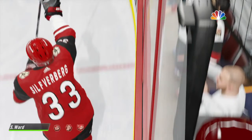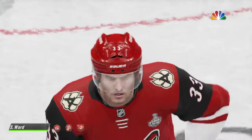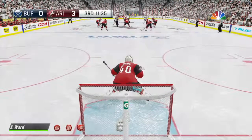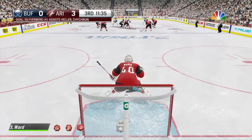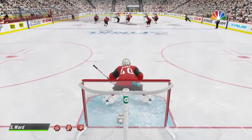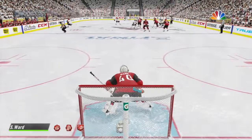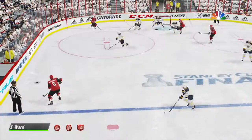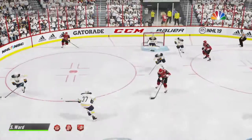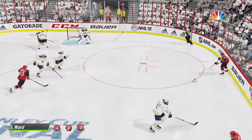See it on this play. He snaps it home from the low slot. Arizona's goal has built an even bigger lead. We're in the third period. For the opposition, at least that is fortunate. The Coyotes control from the neutral zone. Jakob Silverberg, assisted by number nine, Keller, and by number six, Jacob Chychrun.